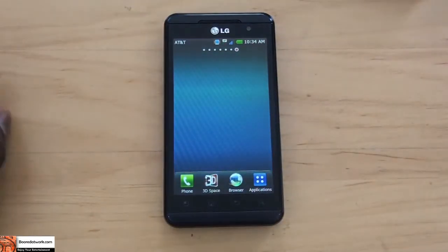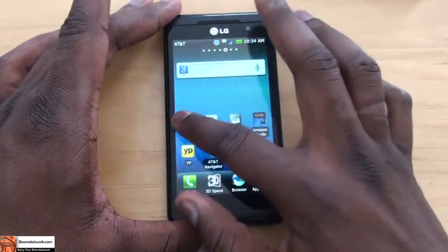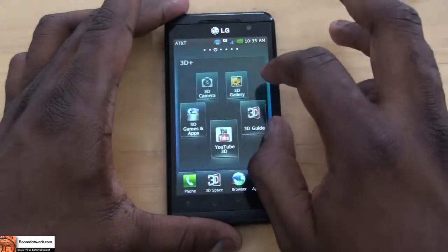The device retails for $100 and it came out on the 4th, which is yesterday. But you can also get it for about $29.99 off Amazon. So it's a well priced device for a 3D phone. For $100 that's pretty good. So you could almost call this placed into the budget market, but it's still a very good device overall.